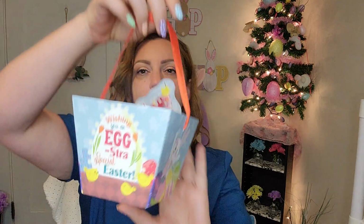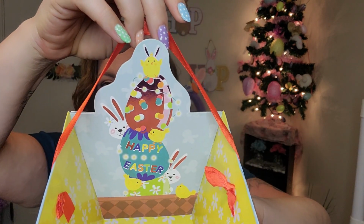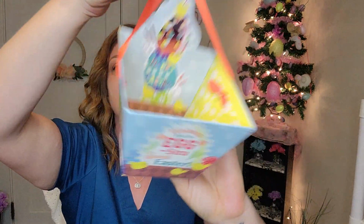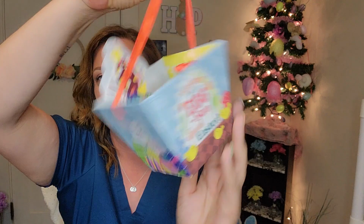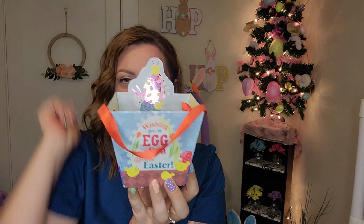I got that. I did just pick up these two little Easter buckets, I guess. They're really cute too. We have some Easter eggs in there. Happy Easter. What does the front say? Wishing you an extra special Easter. And we have designs and pictures all over it. And it's just super cute. And a nice little ribbon. So I'm just going to fill this with some little candies. I got two of them.